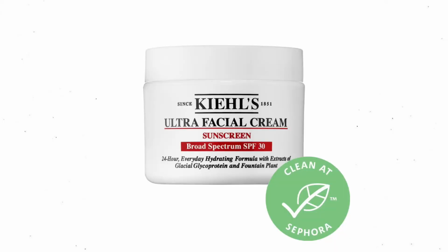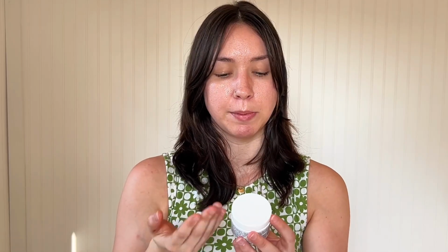The other moisturizer I'll show you is the one I use in the morning because it has SPF in it, which is so important every day if you go out in the sun. Even if it's overcast, use SPF. This is the Sense Kiehl's 1851 Ultra Facial Cream. It's just magnificent. This is my second bottle. It actually smells really good. It's lightweight and it has SPF 30, which is perfect because that's like minimum standard for SPF on your face.